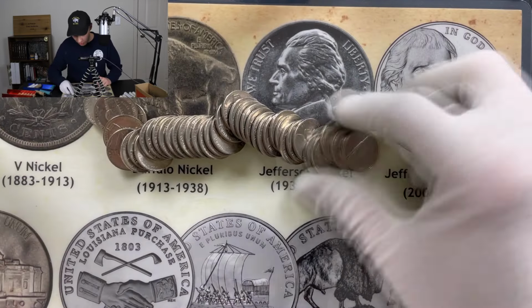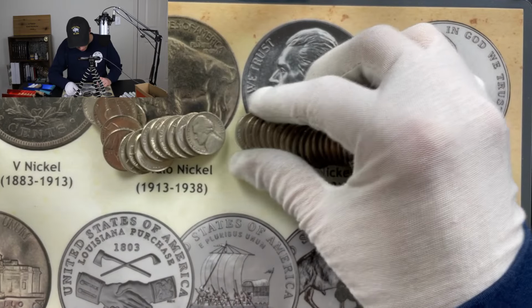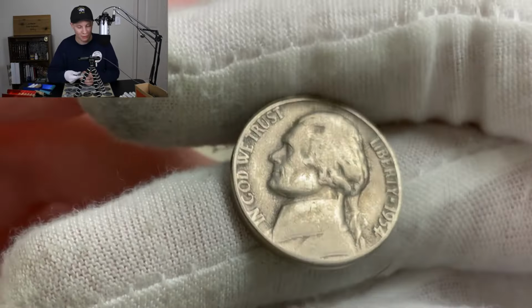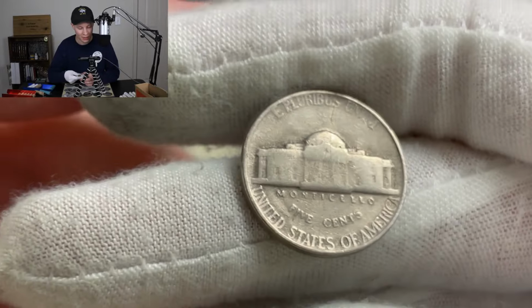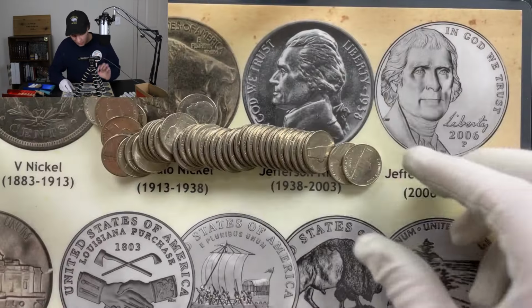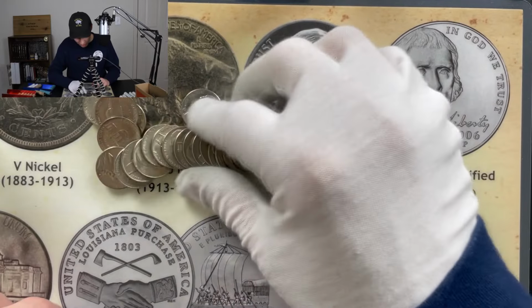All right, jumping into another one of those turquoise rolls. Let's see if we're going to get anything here. There we go. We got a find right there. I was looking at that one. Definitely looked older, and it is 1954. I'll flip that over for a mint mark, and I don't see one. If there was a mint mark, it'd be on the right-hand side of the Monticello there. That is our first pre-60s Jefferson nickel. And that is a good start, but hopefully there's some more in here for us, guys.